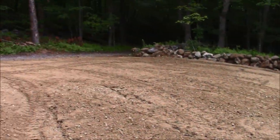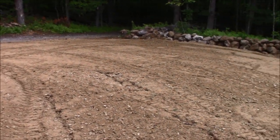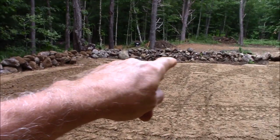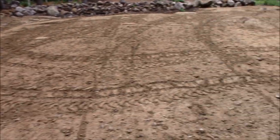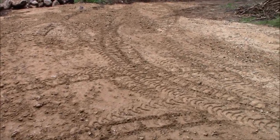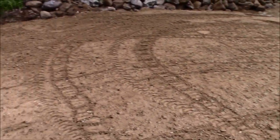One more load in the parking area, and then I'm going to get another load. I'm going to have a little road going around to the back of the yard so I can access my firewood and stuff like that. Take a look at this. Just for moving that stuff around with the bucket, it's come out really nice. I've got to fill that corner up and then grade it all out a little bit more and fill in over there. But it's just awesome. We are getting stuff done this year, man.